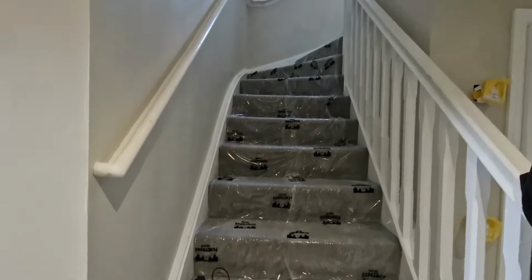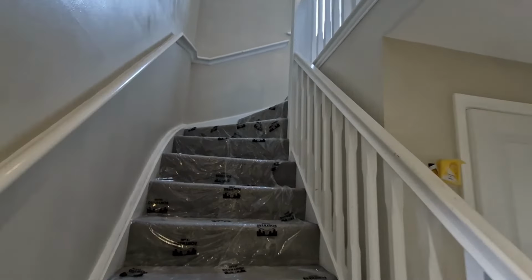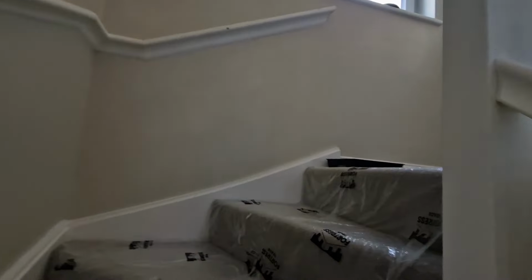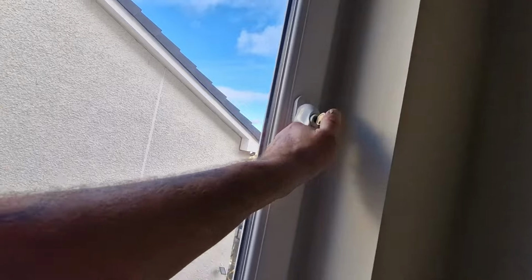This is absolutely spot on. Really nice. Really, really nice. And I tell you what, this house is a hot house. It's warm as ever in here, so it doesn't take that long to dry, and I only did this wall about 5 minutes ago. That's it all done now. Brilliant. I think I'll open this window just to let some air circulate because it's really stuffy.